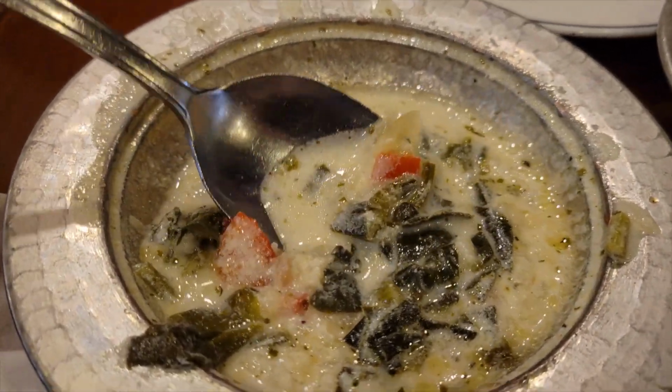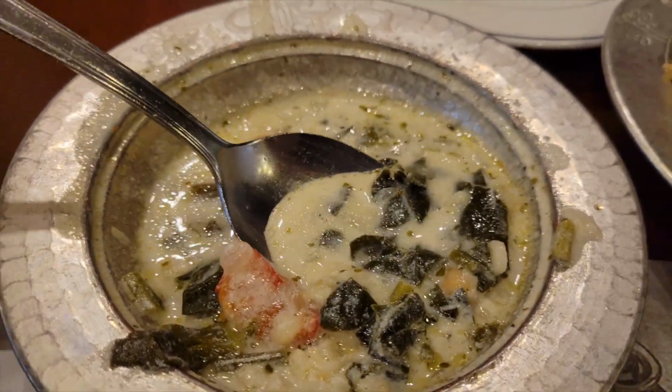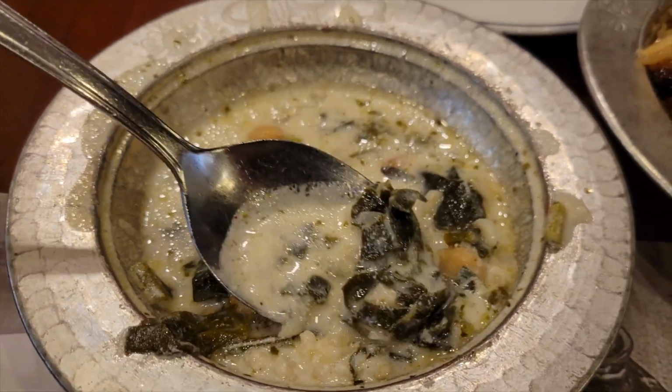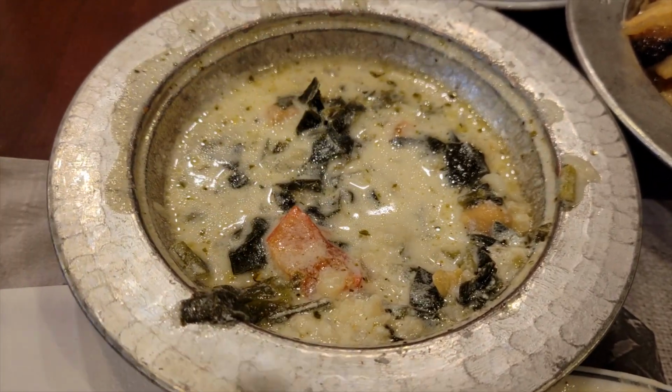This is a dish made out of yogurt, spinach, some vegetable. It's reminiscent of something my mom used to make called gushala. It's an Assyrian dish. No sweetness, it's just a slight yogurt flavor. Nice and creamy. Lovely.